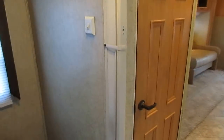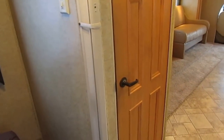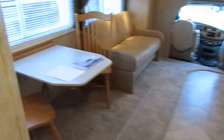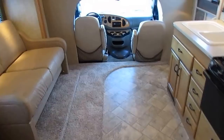Folks, you know, Jayco at the time this was built was the largest independently owned RV manufacturer in the world. And in 2007, 80% of their factory workforce up in Middlebury, Indiana, were either Amish or Mennonite. 80%. So these are Amish Mennonite built cabinets. Everything in this RV is built high quality.